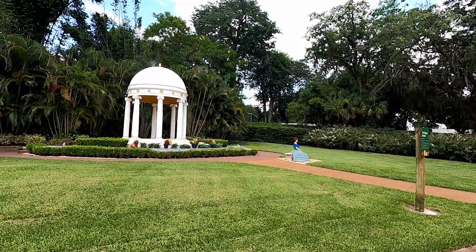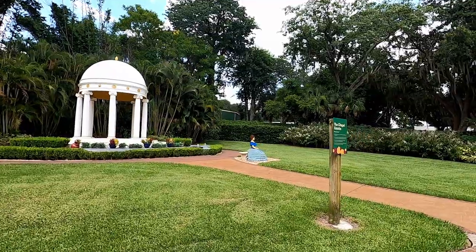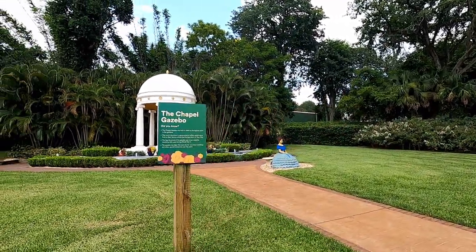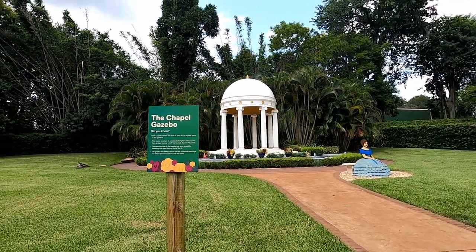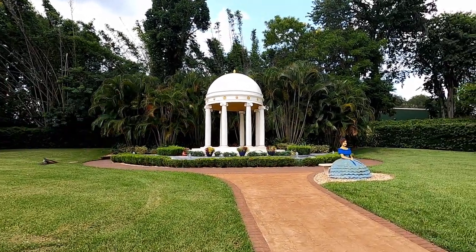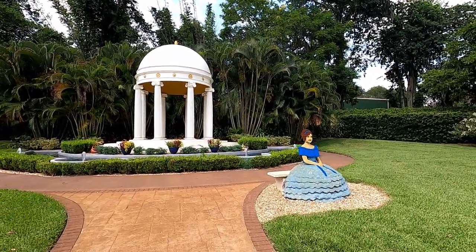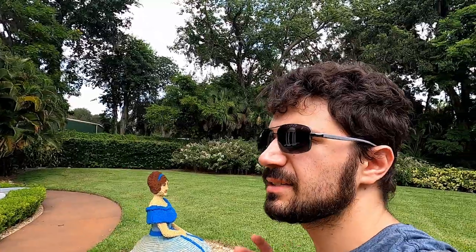Really, really cool. They have this here, the Chapel Gazebo, with some facts in front here. It was built in 1969 on the highest point of the gardens, and some other information about that gazebo right there. Going back and taking a closer look. Wow, I like it. Really relaxing spot to spend some time in the park. If it's a hot day, you want to get away from those crowds, I think this is a great part of the park to check out.